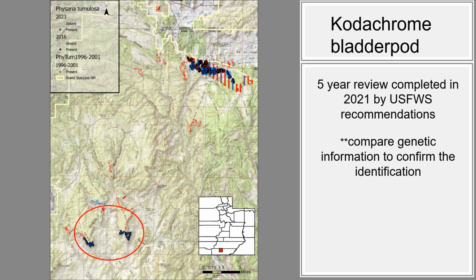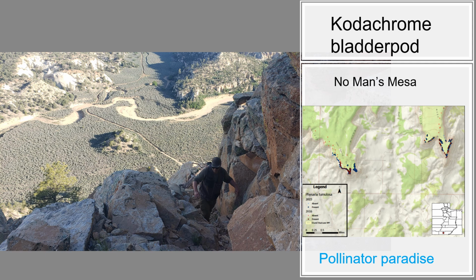So we went out there this past June, and this is the hike up on the north end of No Man's Mesa. They used to put sheep up here, but no longer, so it's a really beautiful spot to see what these plants can do without pressure from ungulates, either native or wild. Really lovely spot. But you come up on the north end, and you have to walk to the south end before you get to the Physaria tumulosa.